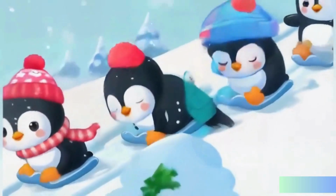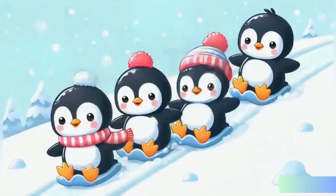Today we have a fun game with our penguin pals. Do you want to help the penguins find their matching winter hats?